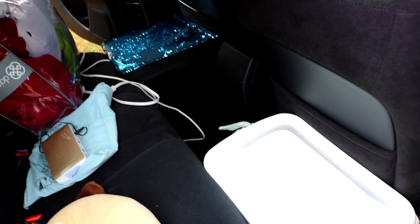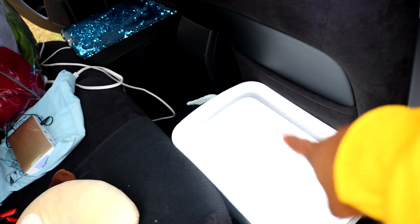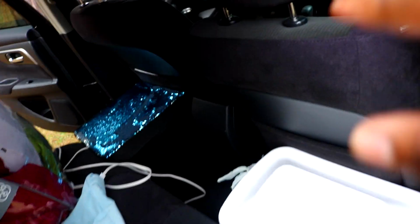So this is basically my room and my bathroom slash my kitchen. This is my kitchen right here. My kitchen, my bathroom, and my bedroom here, because it's my bed. And then up front, we're going to basically say that's my living room.